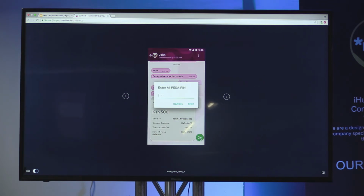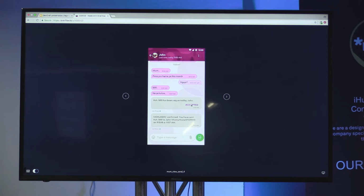I was expecting that, because I pay for parking as well, so I punch in my PIN and I say send. And I'm waiting, and it looks like I have a notification there. That looks familiar, but I'm still wondering whether this is from the committee or it's actually from M-Pesa.